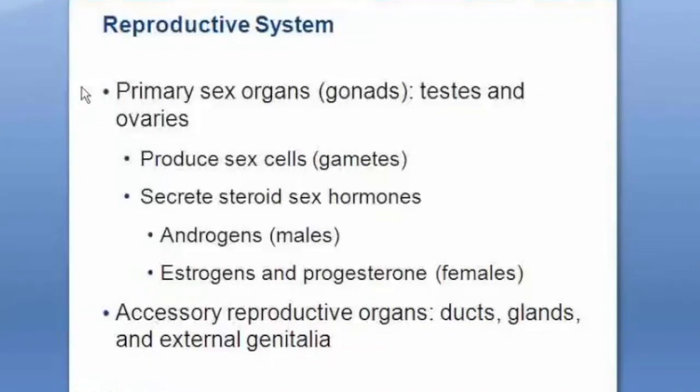The primary reproductive organs. The gonads, the ones that make the sex cells, the gametes, right? Gametes are sex cells. Those are sperm and egg. Those are made by ovaries and testes. So when we say primary reproductive male organ, we're not talking about the one that primarily people think about, okay? We're talking about the testes.